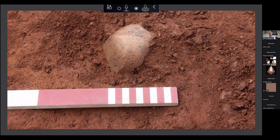But actually seeing features in the stuff, particularly when it's dry, the red Devon soil is very, very difficult. You need to spray it with water to try and get the right features coming out of it. You're almost feeling blind in it.